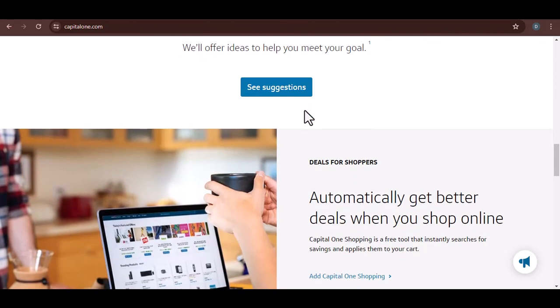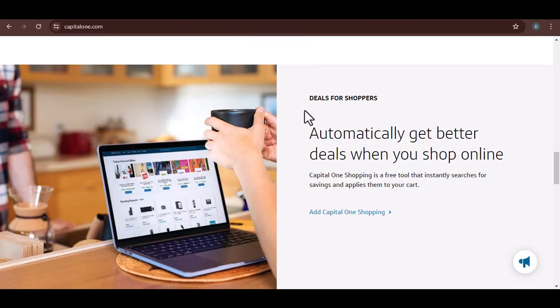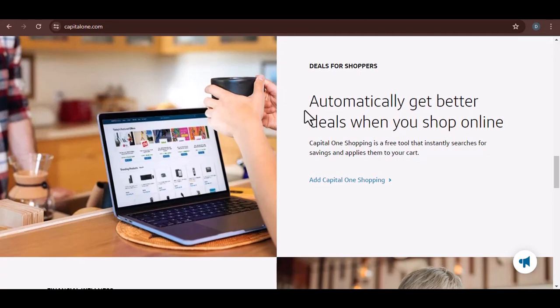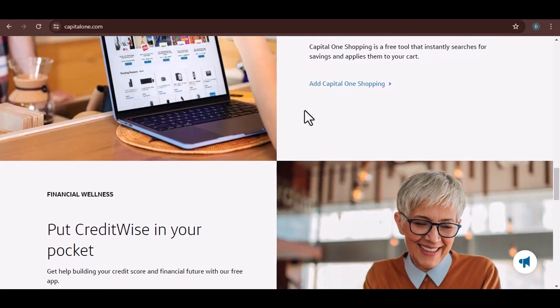The Quicksilver card might not have the highest rewards rate, but its simplicity and lack of annual fees make it a great option for those who just want straightforward cash back. So, the highest level Capital One card depends on your spending habits. Travel warriors will love the Venture X, foodies will savor the Savor, and everyday spenders can't go wrong with the Quicksilver. Ultimately, the best Capital One card is the one that best fits your lifestyle.